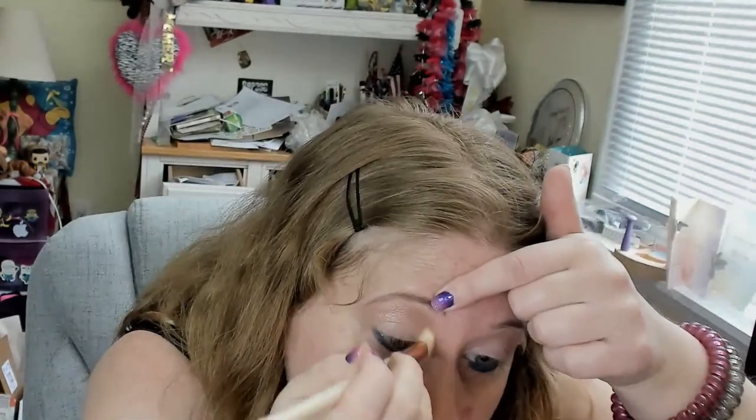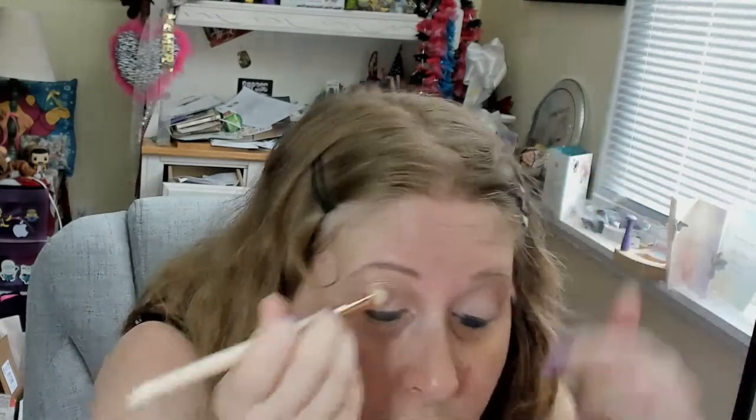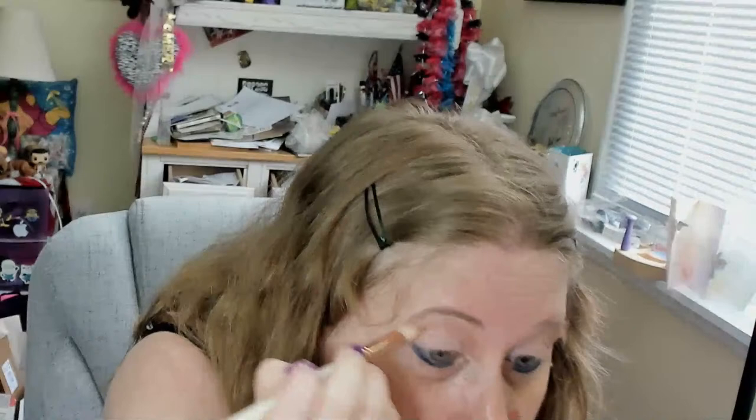I'm going to repeat on the other eye. I don't miss, and then I'm gonna stamp to keep the glitter on. Glitters can be finicky, so I'm gonna stamp. I want to prevent fallout of the glitter. Repeat, stamp.